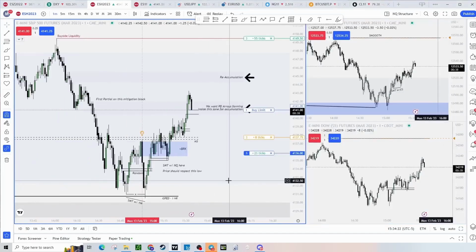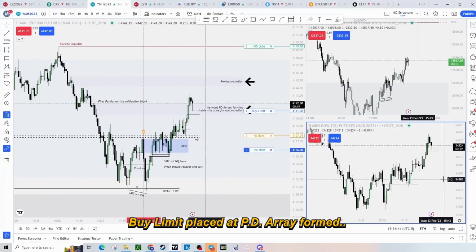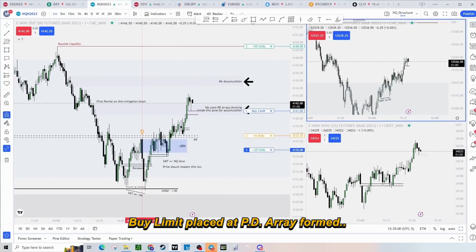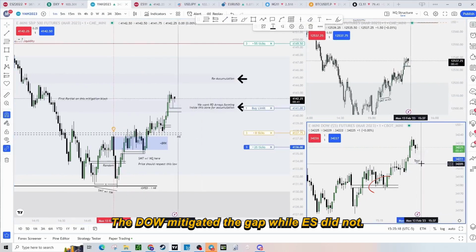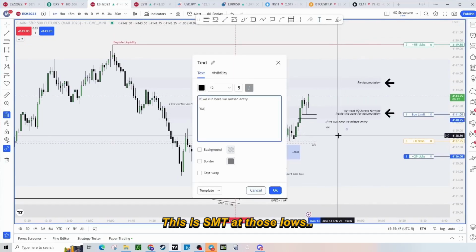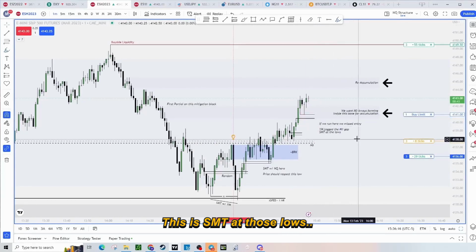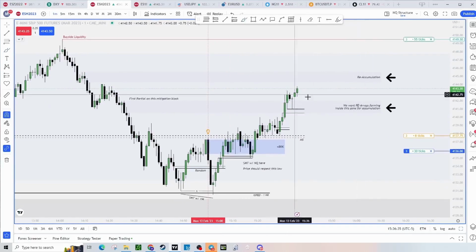I'm here waiting for price to come down and tag my buy limit. But this is what I do all the time, and I wouldn't be able to manage my trades without watching all three at the same time. You can see that the Dow in the bottom right mitigated the M1 gap while ES did not. So there's SMT at those equal lows, because Dow mitigated the fair value gap and ES did not. Therefore, ES was able to run.